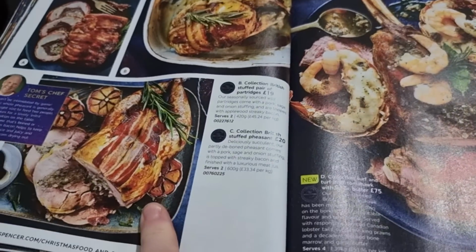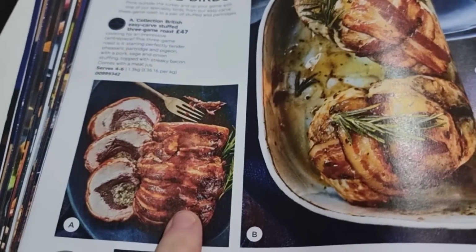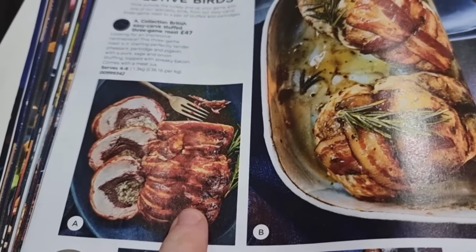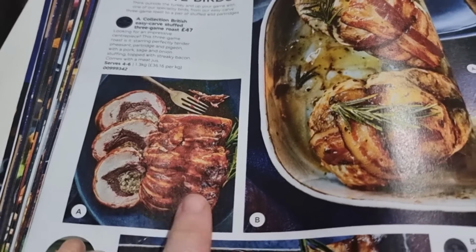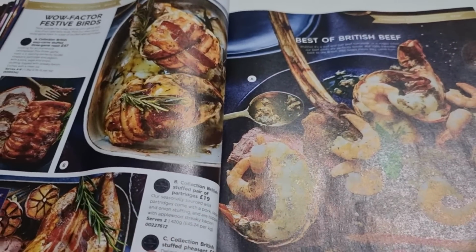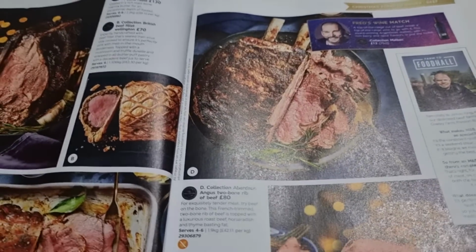I don't even think that's the one I'm pointing at. That's pheasant. No, when we get to the 3-bird roast, there it is, the 3-game roast. So this is game, so it's not even duck. This is pheasant, partridge and pigeon. No, I could not. That's just no. Pigeon? No. It reminds me of Lady and the Tramp, where he calls a pigeon. The beef, that looks delicious.